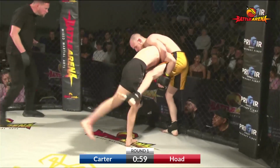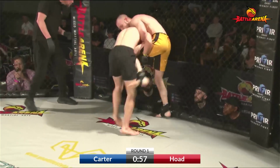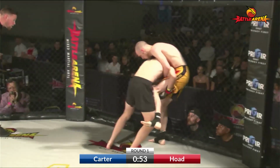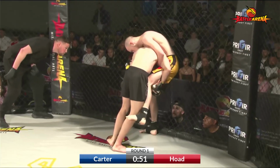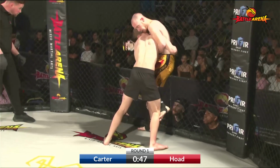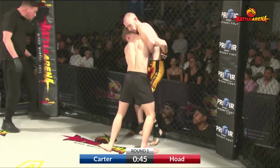Oh, picks up the single. Yeah, this is nice from Hoad. He's picking up the single, but he's having to carry all of Bobby Carter's weight right now. As Bobby looks to get that cross face with his right hand, he's driving Hoad's face away, so he can't lead into that grappling exchange and get his posture on the leg.